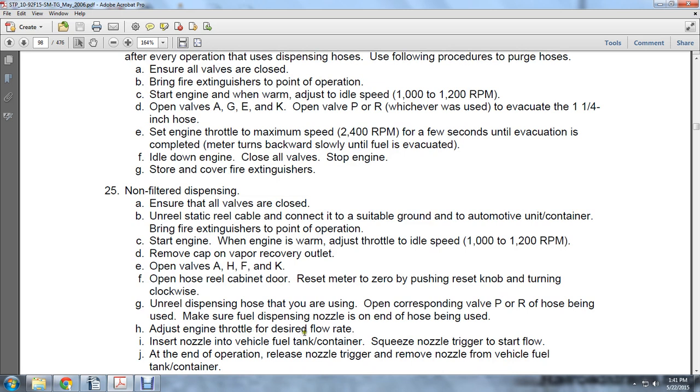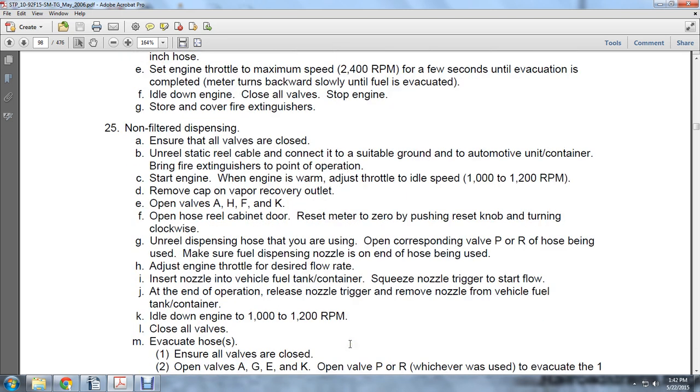Adjust the engine throttle to the desired flow rate. Insert the nozzle into the vehicle fuel tank container. Squeeze the nozzle trigger to start the flow. At the end of the operation, release the nozzle trigger and remove the nozzle from the vehicle fuel tank.